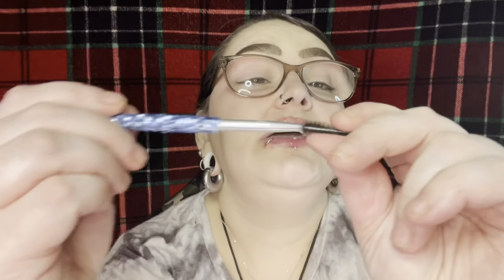And then last, we just have a spoolie brush, which I ain't gonna lie, I also use on my eyebrows like this. After I put on my mascara, I'll go through and make sure they're all separated, and from underneath on the bottom lashes, that way it pushes them up, because when I put mascara on the bottom, it pushes them down, so I push them back up with this.